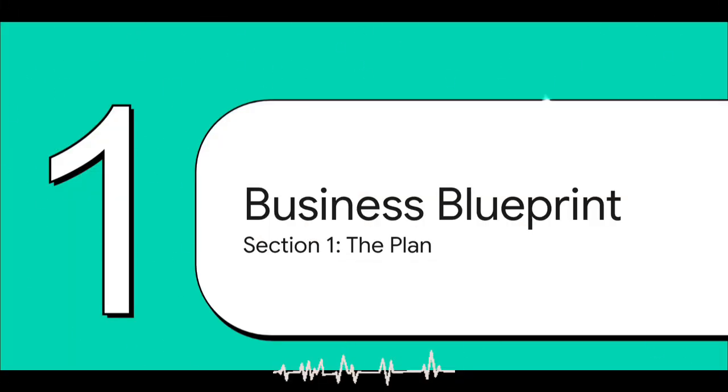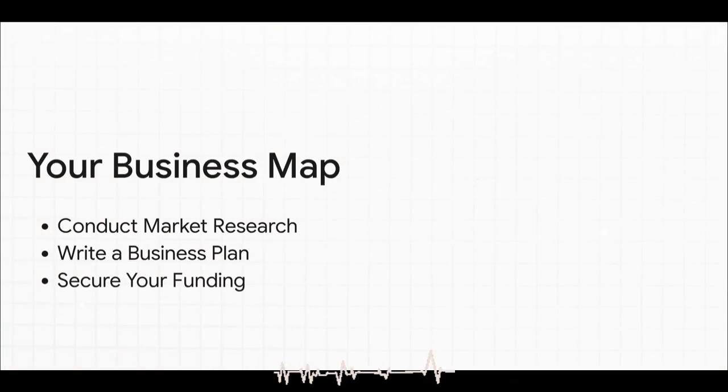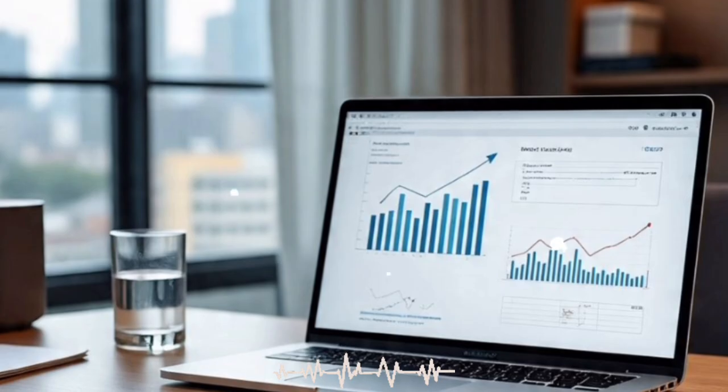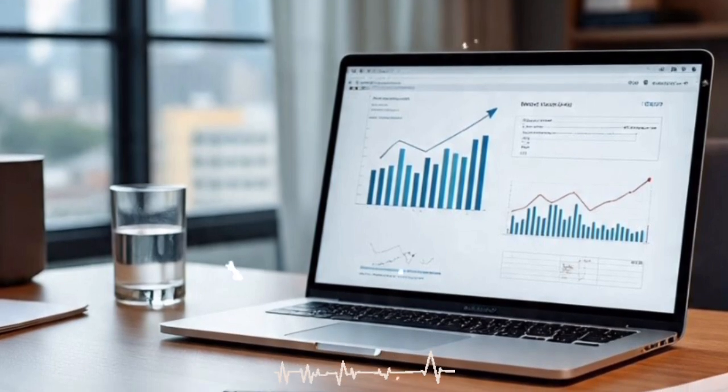Look, before you even think about filing a single piece of paper, you need a solid plan. This is the bedrock, the foundation of everything to come. So, what's in this blueprint? Well, first up, market research. You've got to know if people will actually pay for what you're selling, right? Then you need a formal business plan to guide your decisions. And of course, you've got to figure out how you're going to get funded. Skipping these steps is like setting sail across the ocean without a compass. It's just not going to end well.